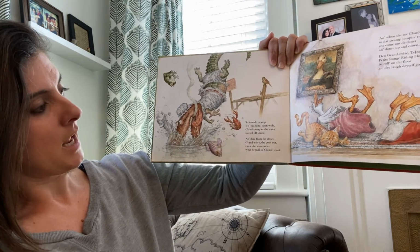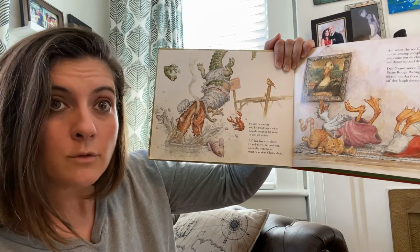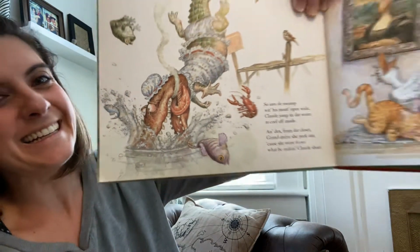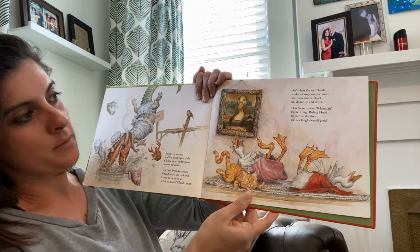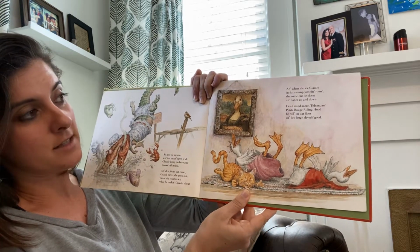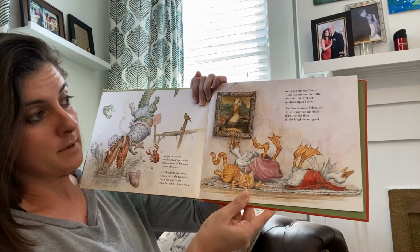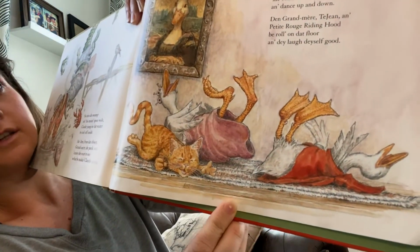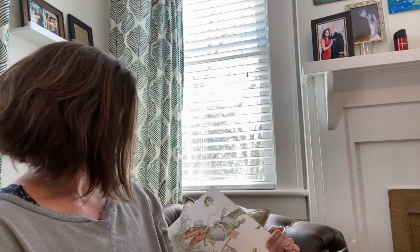And then from that closet, Grandma, she peek out, 'cause she want to see what be making Claude shout. Look at him. He's cooling off his mouth. And when she see Claude in that swamp jumping round, she come out the closet and she dance up and down. Then Grandma, Cajun, and Petite Rouge Riding Hood be rolling on that floor, and they laugh themselves good. See the picture? She's rolling. Hot sauce, saving lives, right?